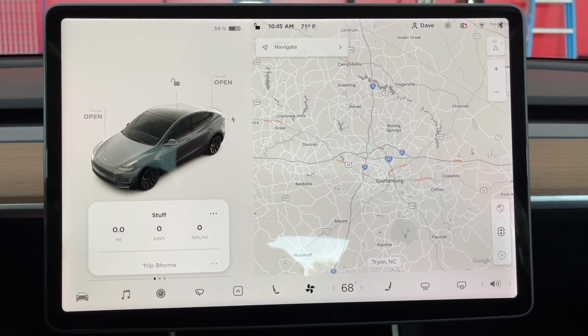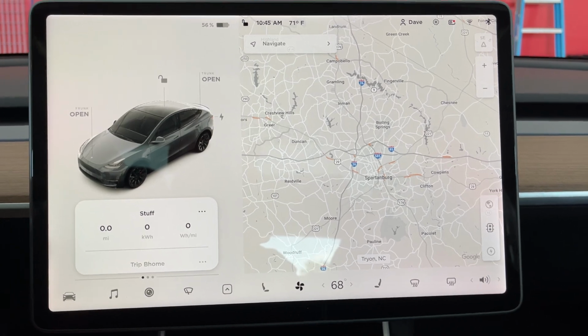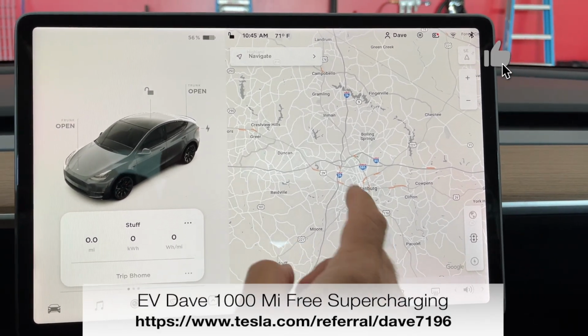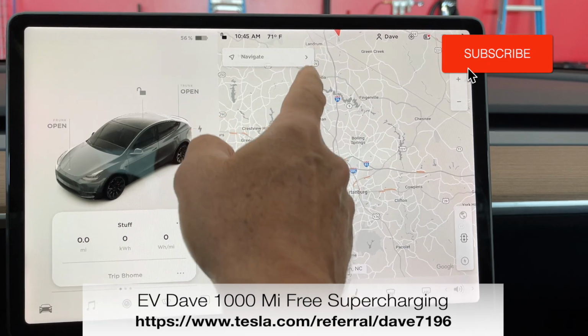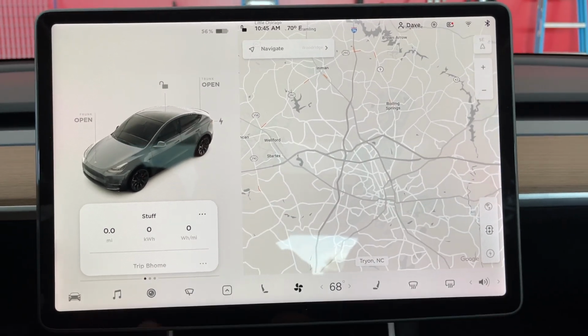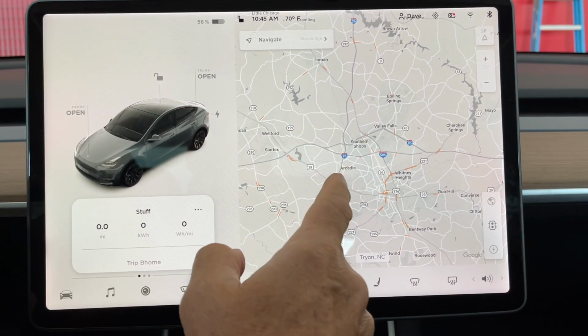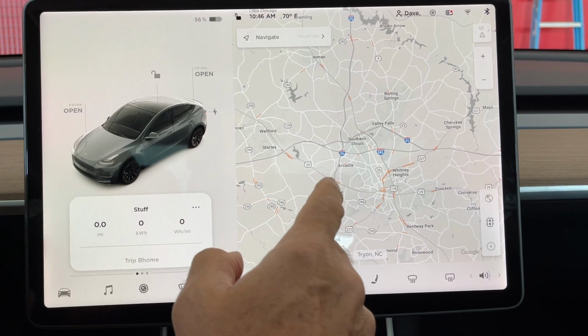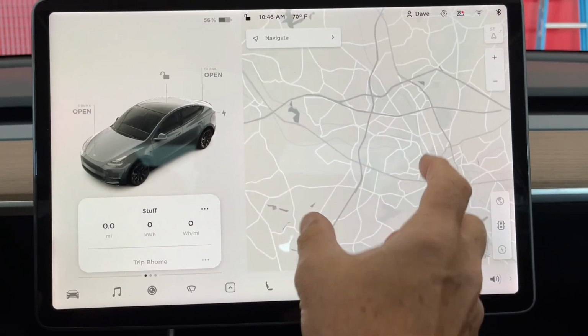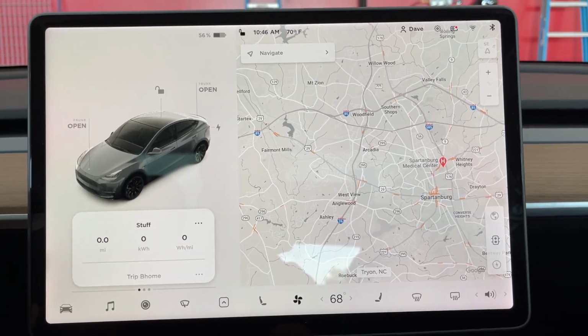Good morning. Yeah, it's another day trip here in the Model Y. My wife and I are heading down doing some shopping. We're heading down on 26 here. We'll be going to a place called Costco. It's a warehouse store. We come down 26 and we get off here on Highway 29, and Costco is located just over here by the mall.